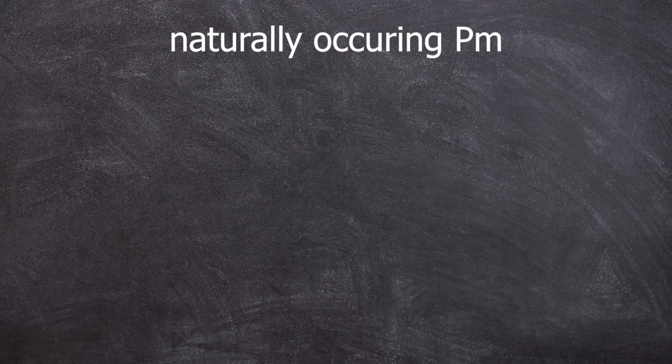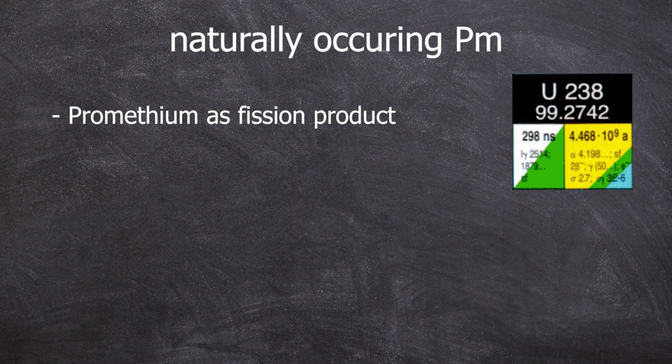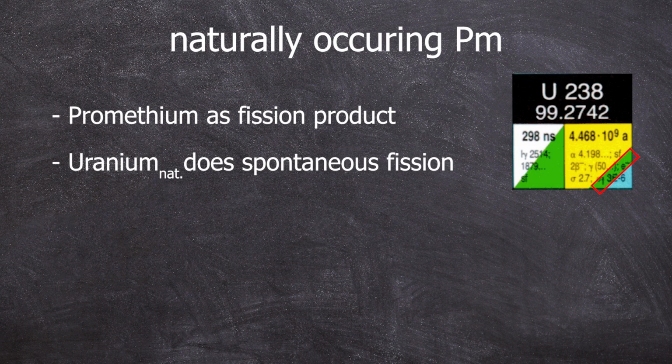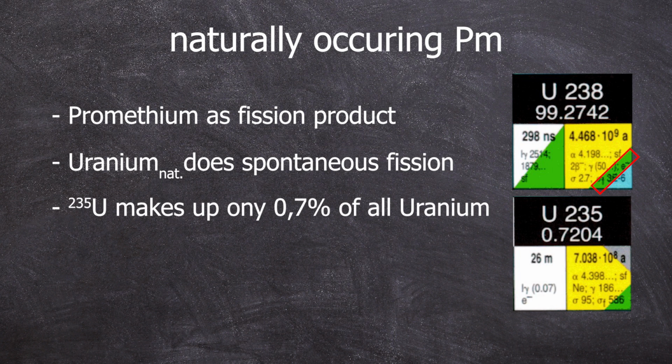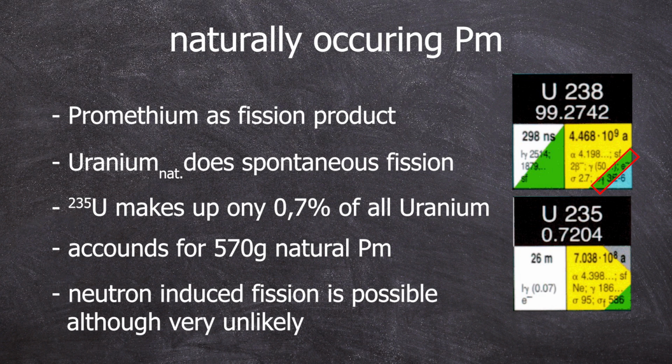Naturally occurring promethium. Yes, I've mentioned it is produced by the fission of uranium. If you look at the chart of nuclides, you'll see that for naturally occurring uranium, there's also a decay mode with a probability of less than 5% called spontaneous fission. And when it undergoes spontaneous fission, promethium can also be formed. Yes, uranium-235 is also possible, but there is simply an extremely large amount of uranium-238. So much so that due to this spontaneous fission, a little over half a kilogram of promethium naturally occurs in the world. Neutron-induced fission by cosmic radiation cannot be ruled out, but it's so unlikely that it's practically negligible.